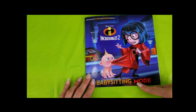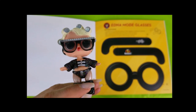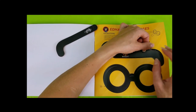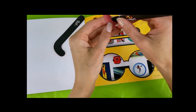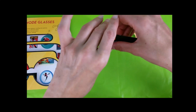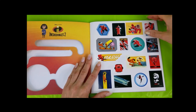Incredibles 2, Babysitting Mode. First things first, we have these Edna Mode glasses that we get to punch out and maybe even try on. We just pop these carefully out, hopefully so we don't rip them. There they are, all set, Edna Mode glasses. Do you think I should put these on to read? All right, here we go. Whoa, check out all of these stickers. So fun.